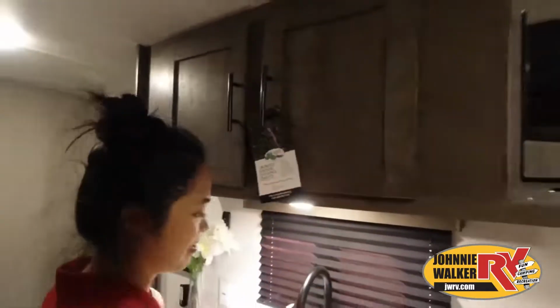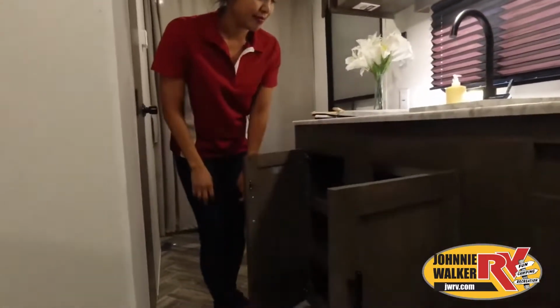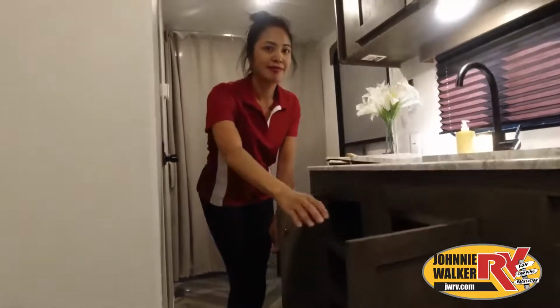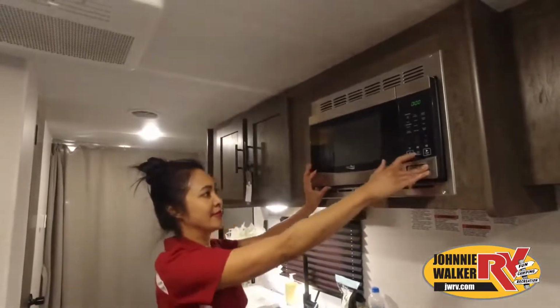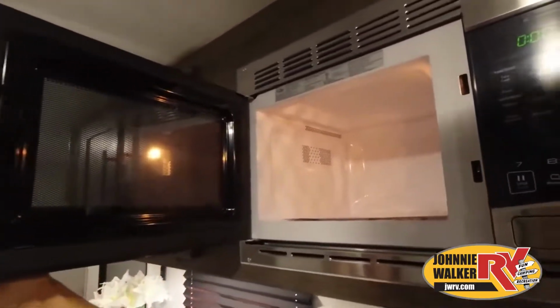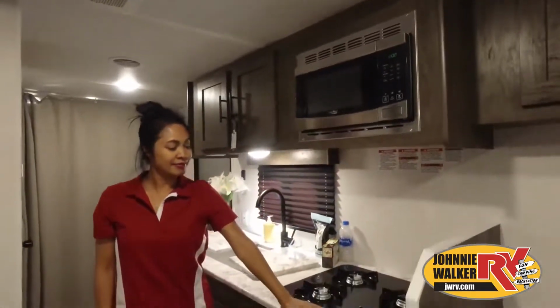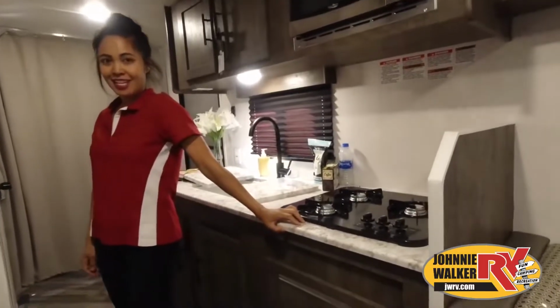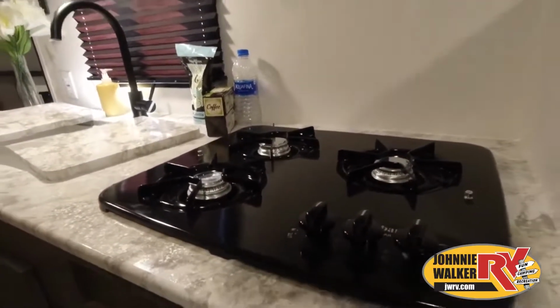Now, like a brochure, this video is only a representation of the manufacturer's floor plan. Just like a home, there are many variations of every RV made. Features, options, colors, fabrics, and other specifications may be different from one RV to the next. So it's important to contact a Johnnie Walker RV team member for actual details about this floor plan.